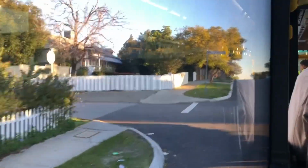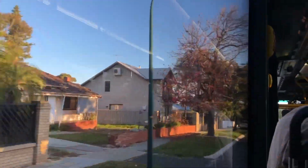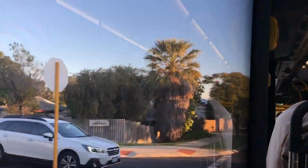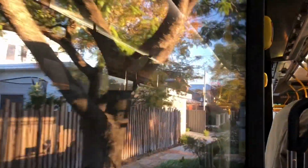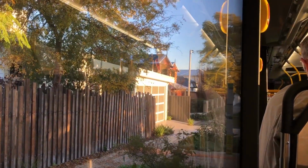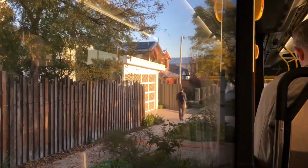Time stop here. Well, left at the time stop there. My phone again did not work with me there, and then it refuses to turn on the camera, so that's why it's a little bit off there. Continue our way to Curtin University bus station.